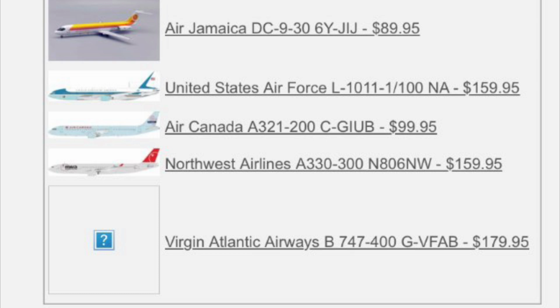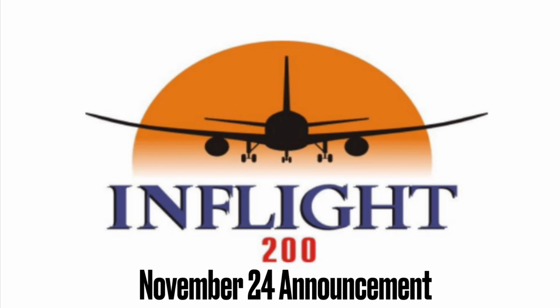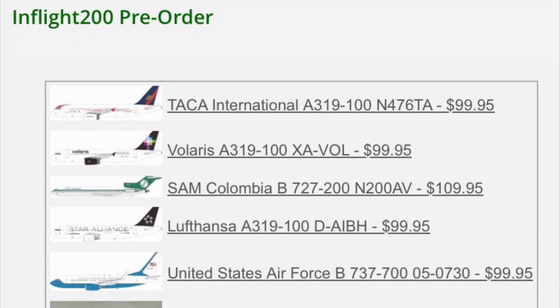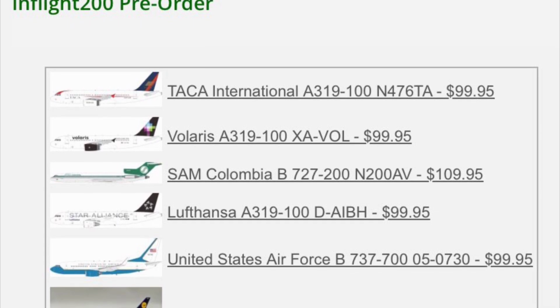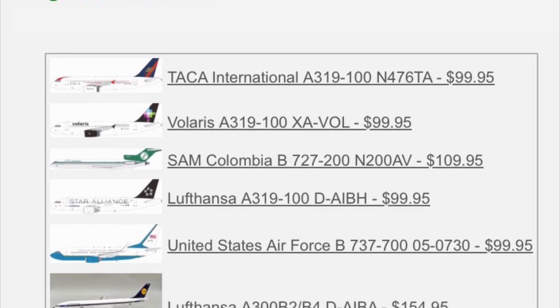the birthday girl livery. No, there's actually one more. Sorry about that. November 24th, there's a small batch announced as well. So it's just actually from today, the day that I am recording this video. Taka International A319 is the first in this announcement. Exclusive for El Avador models, it looks like, as well. Also a Volaris A319, which is also an exclusive for them.